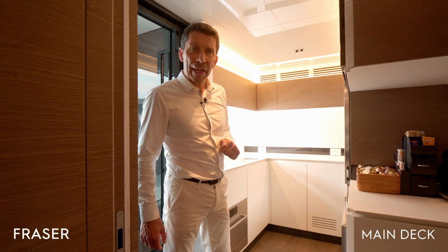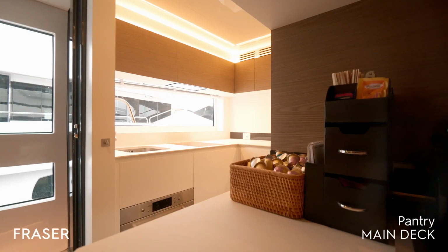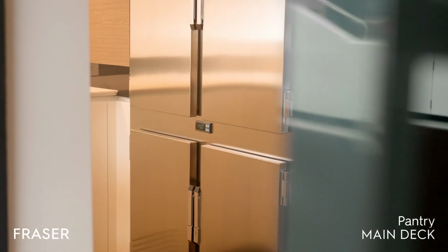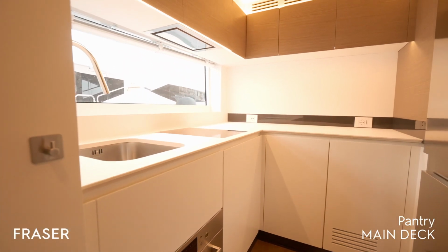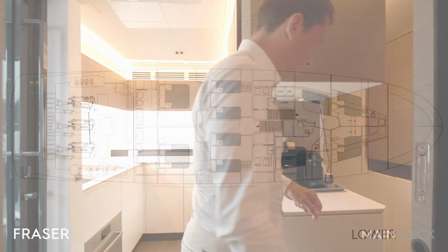As we saw at the beginning of the video, we are now in the main deck pantry, equipped with Miele oven, big storage, freezer, deep freezer, another wine cooler. The pantry is also accessible from the sideway via a sliding door. And here there is a connecting stairs to the crew area.